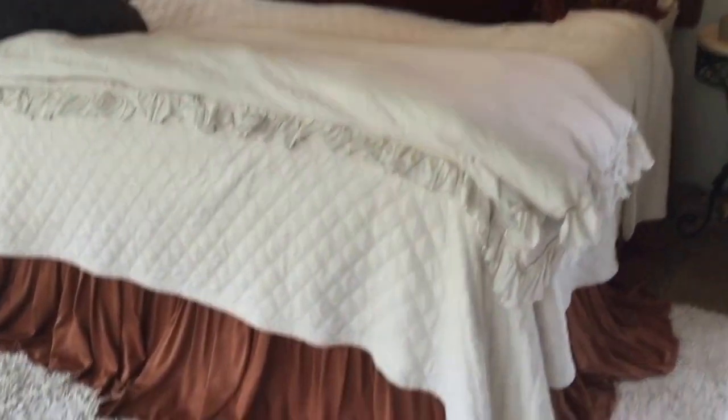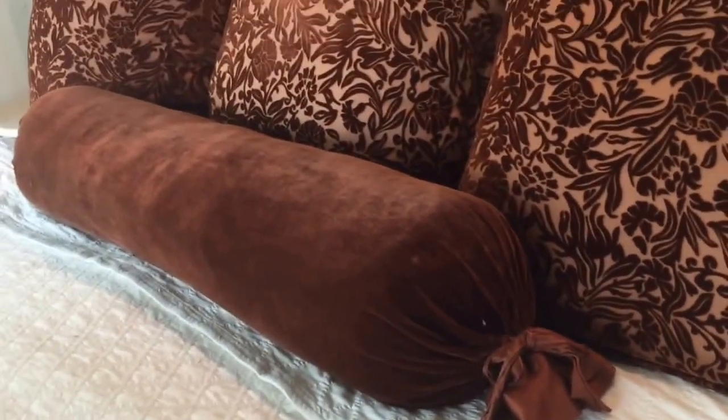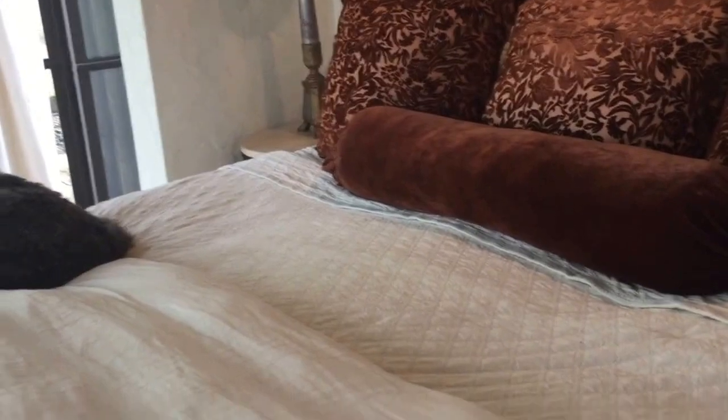So the dust ruffle is silk, and then the coverlet is cotton, and this duvet cover is just folded up and thrown on the foot of the bed for extra cover. But these pillows are all velvet, and I love this burnout velvet fabric. And then the bolster is solid velvet with a little silk satin trim, and all that can be thrown in the washing machine, and it comes out looking just like new. And believe me, with 2 dogs getting up on the bed, it has been washed many, many times.